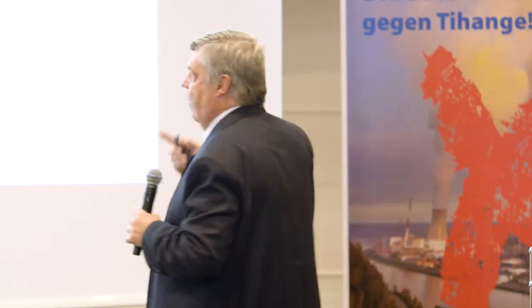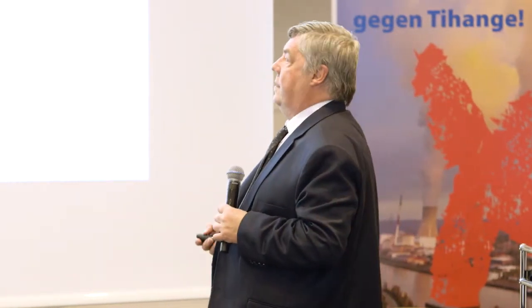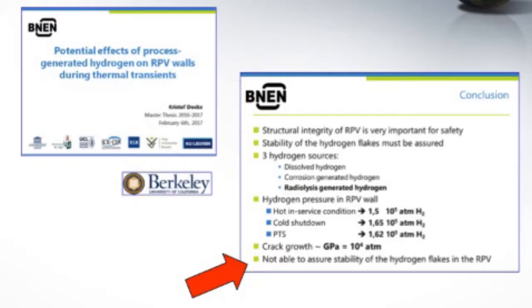We have an inter-university educational program on nuclear engineering in Belgium. It's a national program, all universities together. You see them here. It's a master after master. And there was a thesis carried out in cooperation with my colleague McDonald from Berkeley University. The conclusion from that thesis was fairly clear. I looked at the corrosion-generated hydrogen. Here they merely looked at the radiolysis hydrogen.